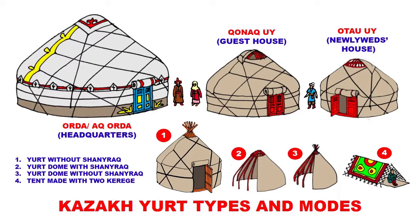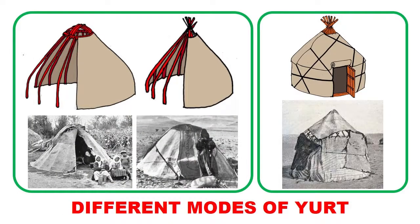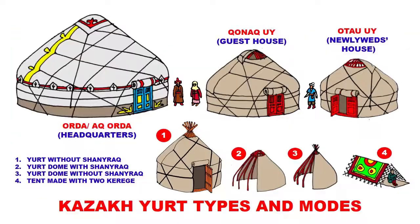The second one is another mode, another traveling mode, when they use shanrak and uq, but they don't use kerege and yesik. So it's basically just taking top part of a yurt and assembling it separately, covering it with top felt, piece of felt, and it could serve as one a day, one night, overnight little tent. The third one is a variation of it without shanrak, where we only use uq or the roof poles, and again it's a traveling mode, a quick one.